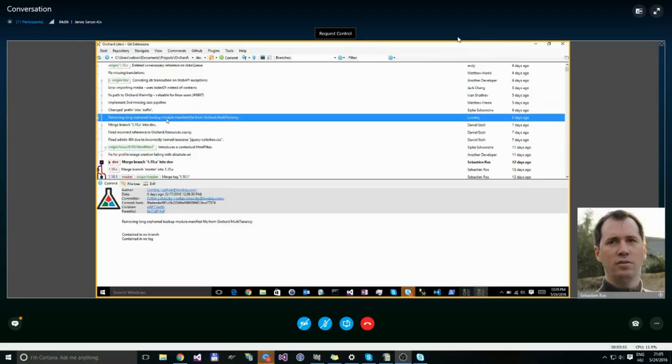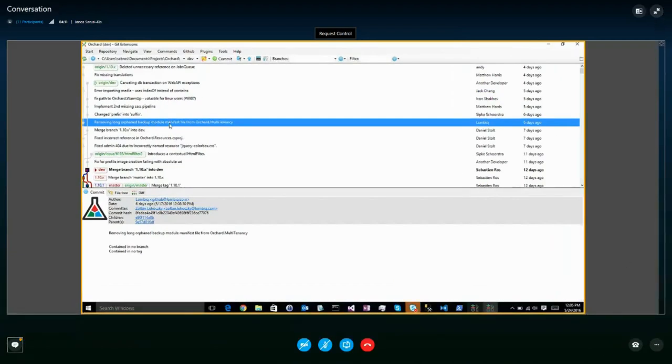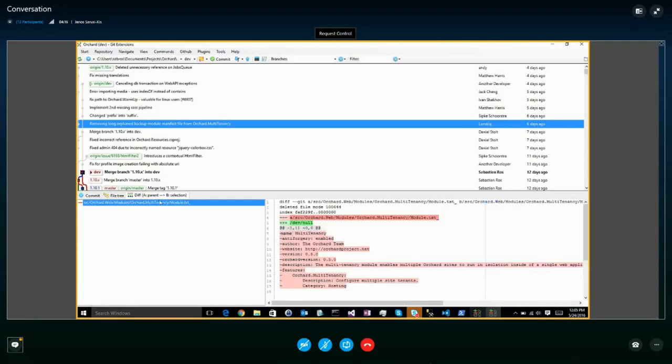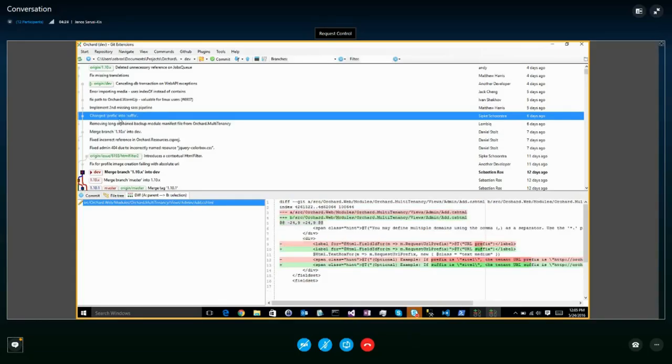Removing long orphan backup module manifest file from Orchard multi-tenancy. Backup module manifest file. I see. Yep, we can do that. On dev, change prefix into suffix.